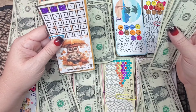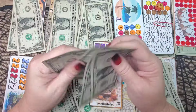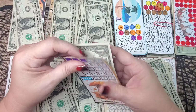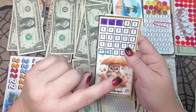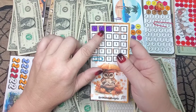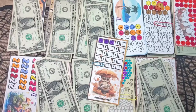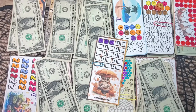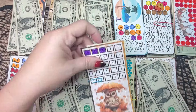Okay, this one is from Girl Mama Budgets. We just started it last week. $1, $2, $3, $4. Actually, I started a birthday one last week for $3. And then she put these up and I wanted to do them so bad that I took the birthday one out and added that $3 to this one. So technically, I already cheated. You guys didn't see it, but yeah, it happened. So it's getting $4 today.